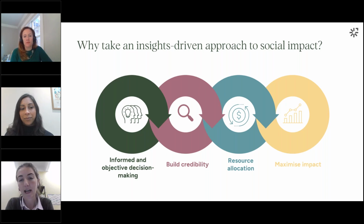Another thing that data allows you to do and research enables is to build credibility both internally but also with your external stakeholders. Now, we've been seeing so much more scrutiny on the S of ESG in recent years, be that from your investors, customers, or governments. And so having insights and data to help build a robust case for why you're doing what you're doing really helps. And it also helps with your senior leaders and gaining buy-in from them because they're used to using data and research to take those decisions. And by having that data, you're building your credibility when making those cases.